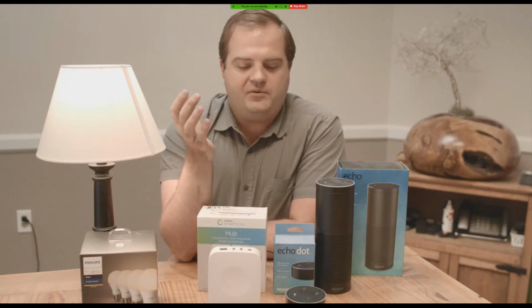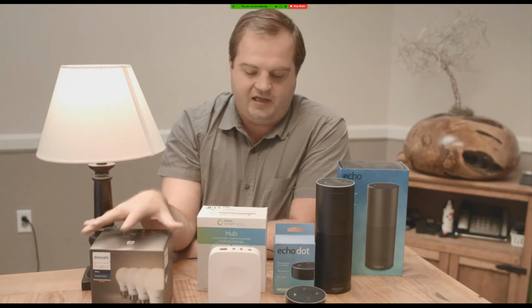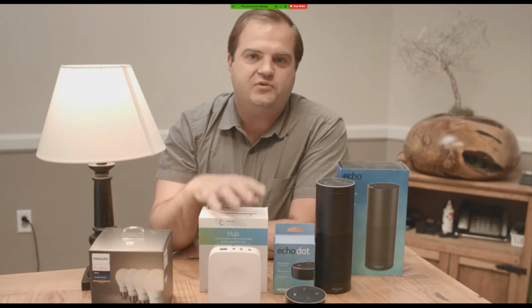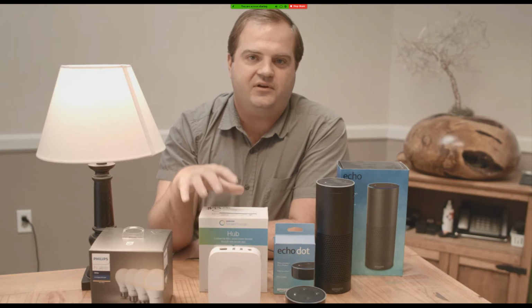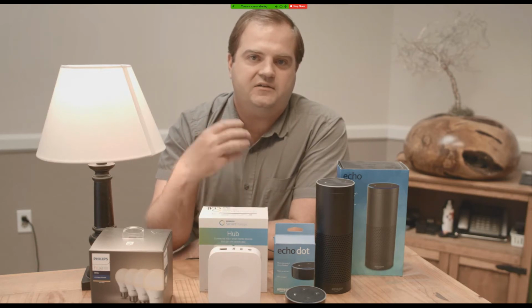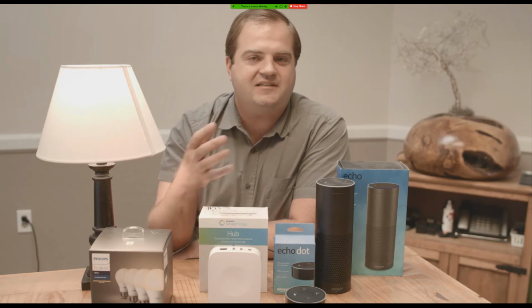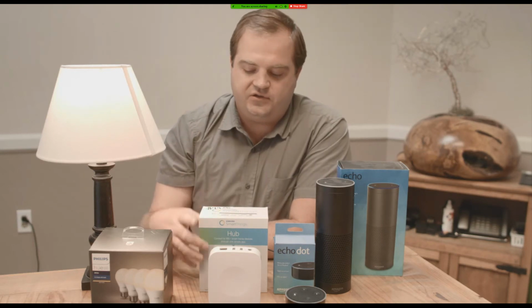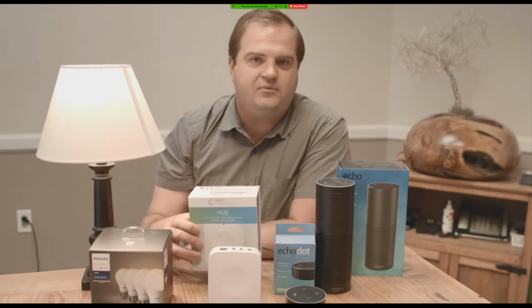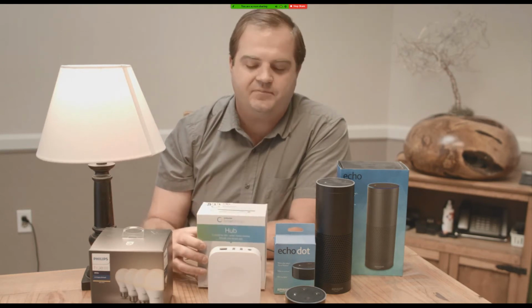But the problem you might run into is you might have some Philips Hue bulbs that run, and then you've also got maybe some motion sensors that run a few different things in your house. Maybe you have door sensors that open and close and turn the lights on when you open and close the doors, but they don't necessarily communicate with each other. So you would want to use a SmartThings hub or a similar hub. There's a few different brands. The one that I have here is the SmartThings hub.